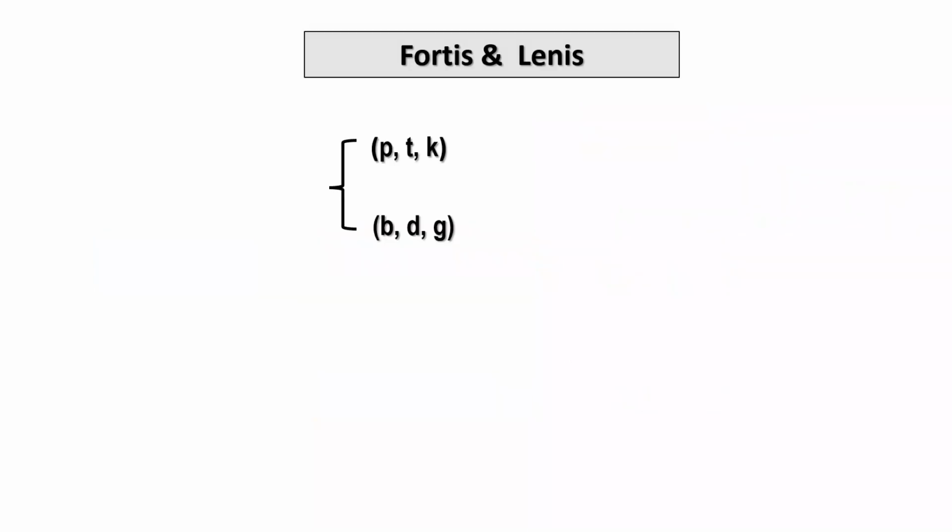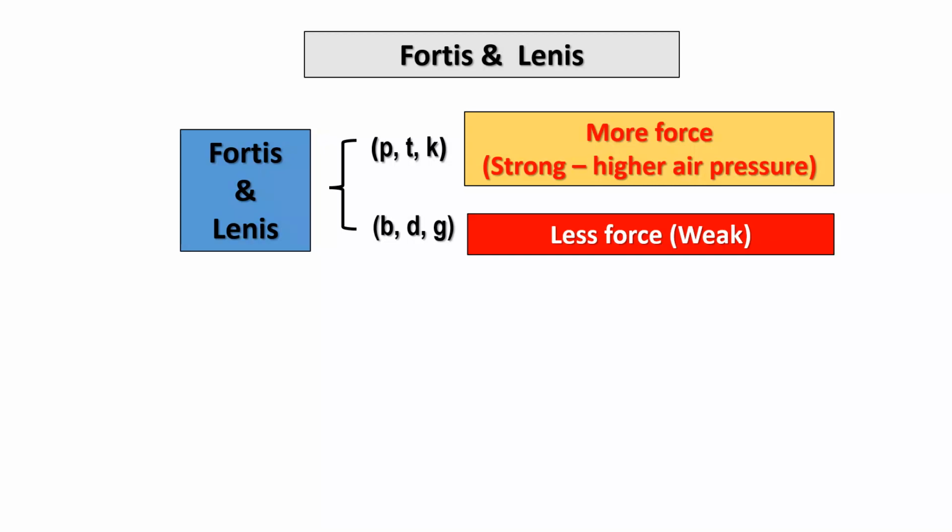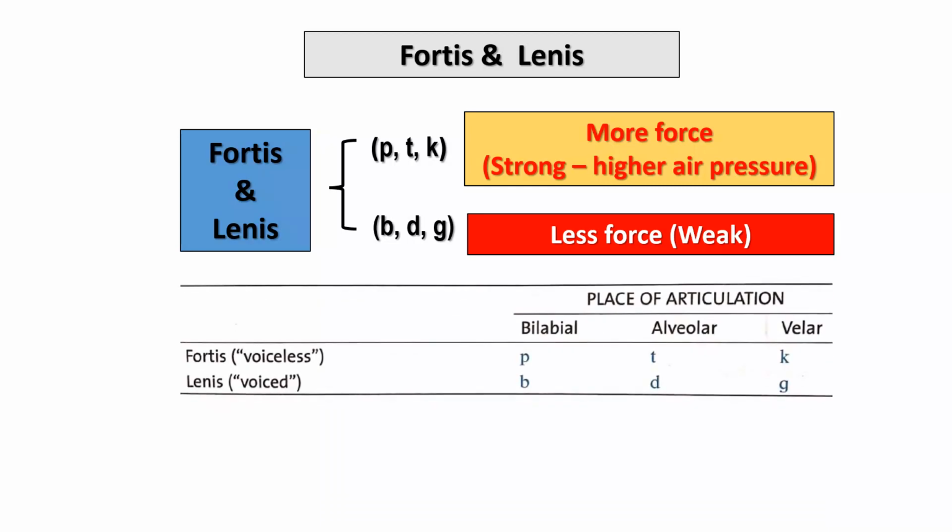The voicing of plosives can be controversial. In initial and final position, these plosives are scarcely voiced and any voicing they may have does not have perceptual importance. Some phoneticians propose using different terms for these voiceless and voiced sounds, with the former being called fortis, meaning strong, and the latter being called lenis, meaning weak, because the former are thought to be produced with more force than the latter. This table shows the fortis and lenis consonants according to their place of articulation.